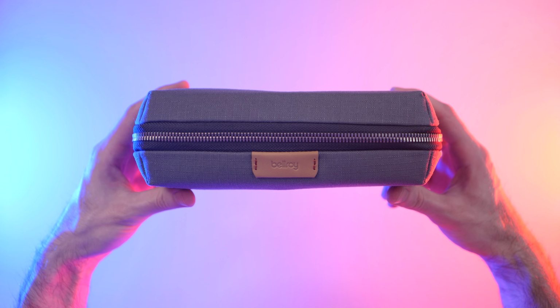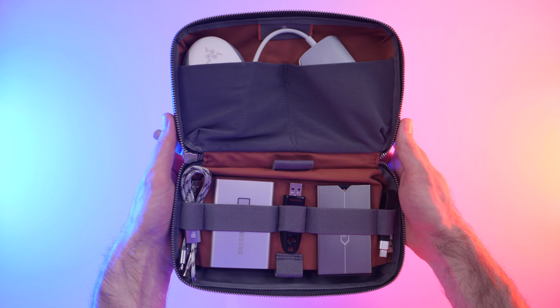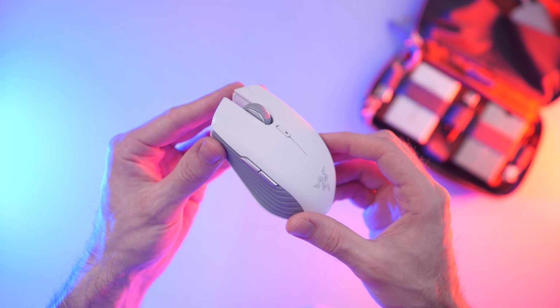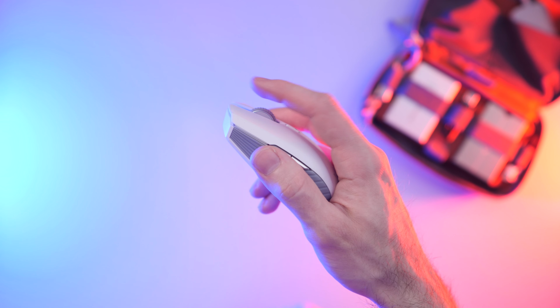Very slim as well. So the next thing is quite interesting. This is a little carry case from a company called Bellroy. They make really nice carry cases for tech and stuff. And if we open this up, you'll see it's got a ton of smaller tech items in it, which I'll run through now. So first of all, we have a mouse. This is the Razer Atheris, and it's basically a smaller mouse that's designed for laptops and for traveling, and it fits perfectly in this case.